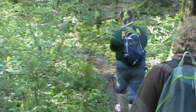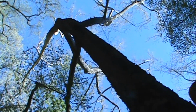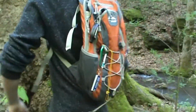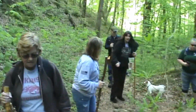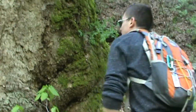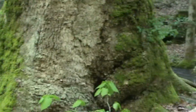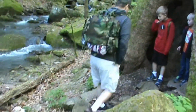Onward to the falls. Like out of a storybook. It's a big tree. I thought they just grew in dead. Do they want to come get inside this tree? Take a picture. Oh, that's big. Big base. Go, go. There you go.